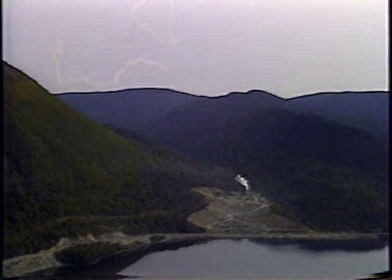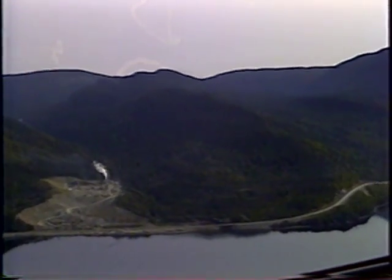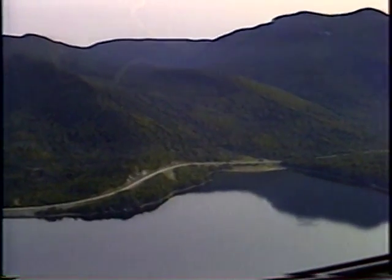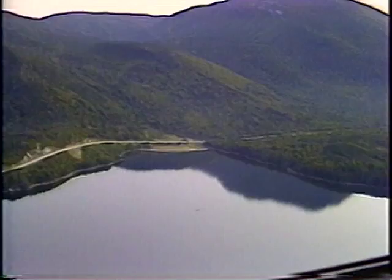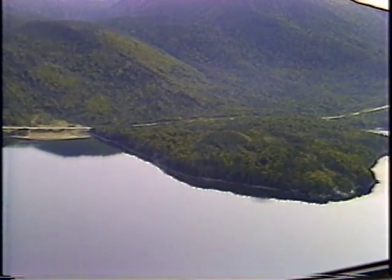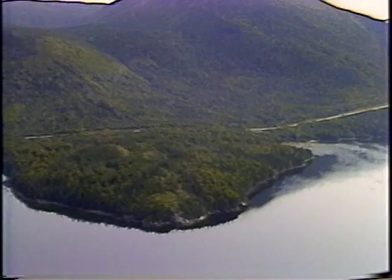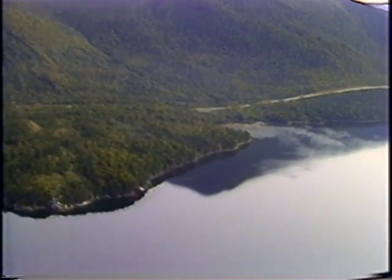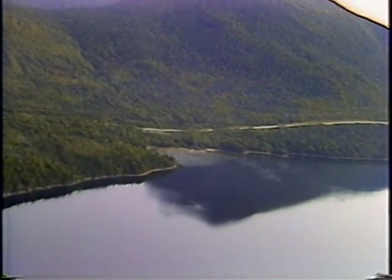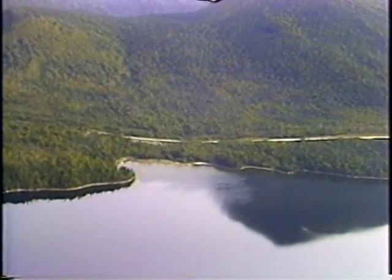rocky cove. Limited beach development. Now looking into Seal Cove. Bit of a sediment trap in there, back into rock outcrop. Now into the mouth of Southeast Arm.